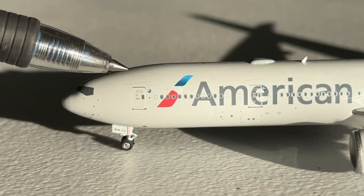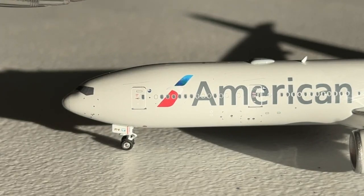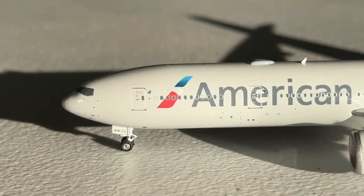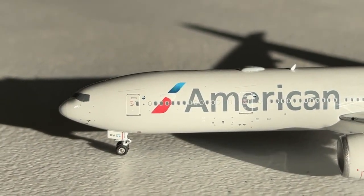Here's the L1 door along with the One World logo, and then the color. Let me take my sunglasses off. I was just looking at it with my sunglasses just to see what it looked like. But looking at it here, it's maybe even a little light. I can't believe I'm saying that. I do have some comparisons to bring in, so I'll bring those in really quick, and then we'll continue the review.